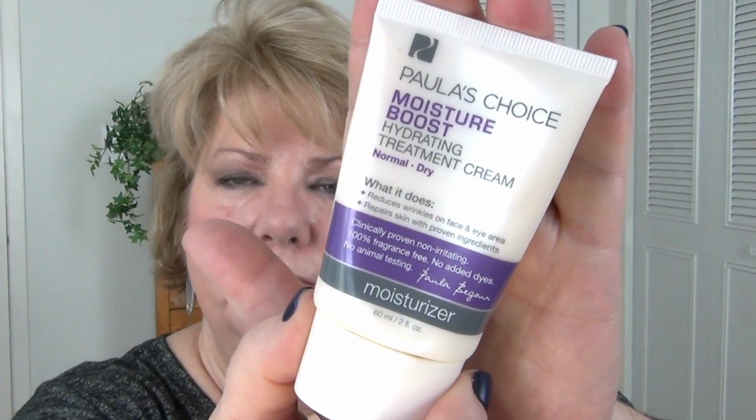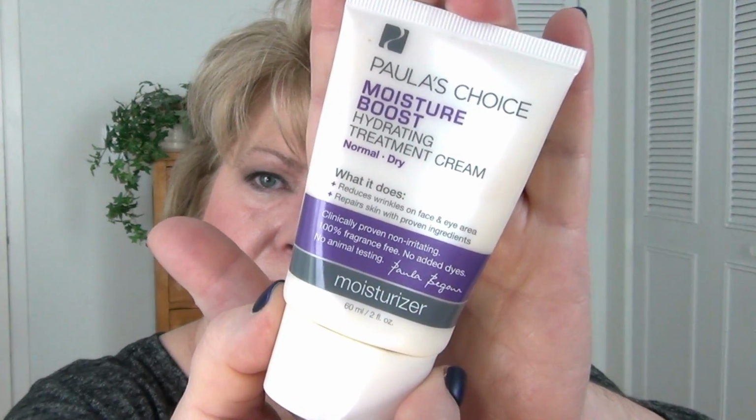But an old standby that I also really like to use under my eyes is the Paula's Choice Moisture Boost Hydrating Treatment Cream. This you can use anywhere on your face. And I have used it all over my face when I feel like I really am extra dehydrated, but I primarily use it under my eyes. And I like the way it sits under my makeup. It soaks right in. I really like that quite a bit. I think I've talked about this before in other videos, but it bears repeating.